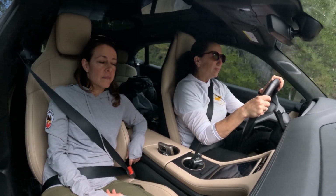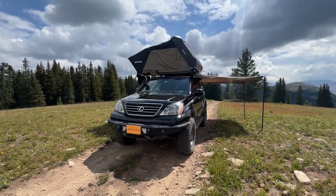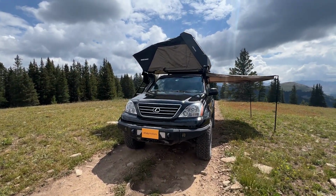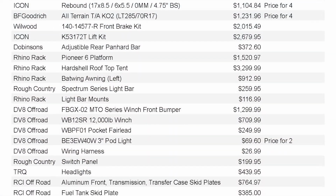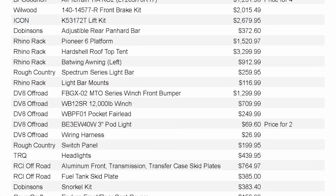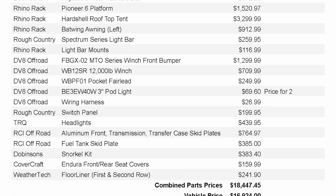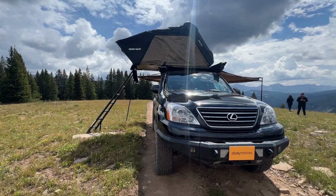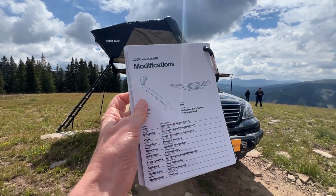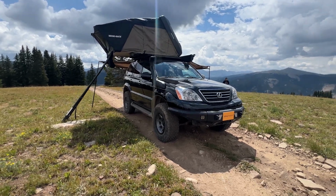Gravel mode. Okay, this is a 2009 Lexus GX470, and it was completely sourced from eBay. So this was purchased on eBay, the vehicle itself, and then all of the accessories and modifications also purchased and sourced on eBay. Now, there is a lot of stuff going on here, so I'm literally reading from a book of things to tell you so that I don't miss anything.